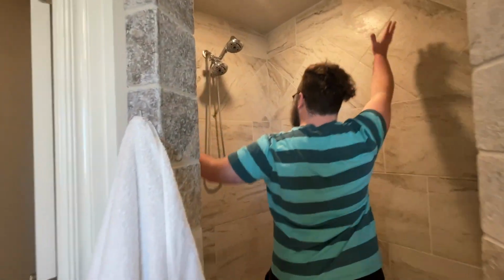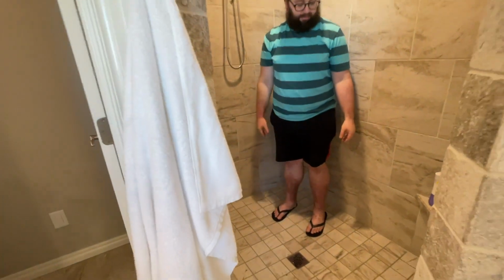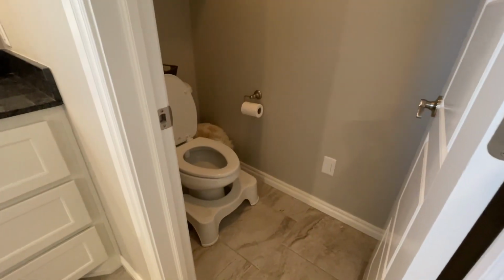This is our shower. It's very nice. It's doorless. It's big. We love it. We've got our little potty room in here with, yes, another squatty potty and a dog that's sniffing around. And a bidet. Oh yeah, the bidet. We are proponents of a bidet as well. Of course, we don't put one in our other toilets because we're not at that level yet, but we do have a bidet in the master because we're ridiculous. You gotta take care of yourself. Yeah, we just like to poop in comfort, okay?